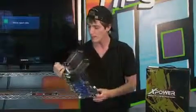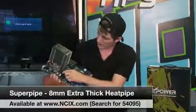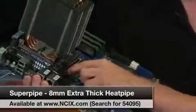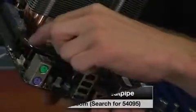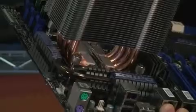Last thing is super pipe. This one seems kind of trivial, but it looks cool. See the very, very thick heat pipe? That's an 8mm thick heat pipe running all the way from the North Bridge through the Dr. MOS logo here and up to the Big Bang logo on the side.